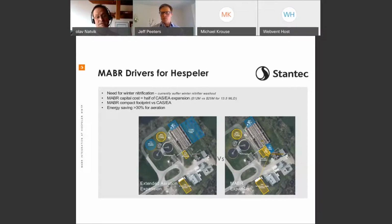Versus on the right, an MABR integration possibility. And this was assuming we built new purpose-built tanks today to hold the cassettes in front of the aeration tanks. And because we can increase the nitrifier mass, they're fixed on the film, we could essentially do the winter nitrification that we needed. And when you compare those two options, certainly construction-wise, there's a clear winner. The MABR project is roughly half the cost of what it would have been as its traditional tank expansion, following the same philosophy that was on site.